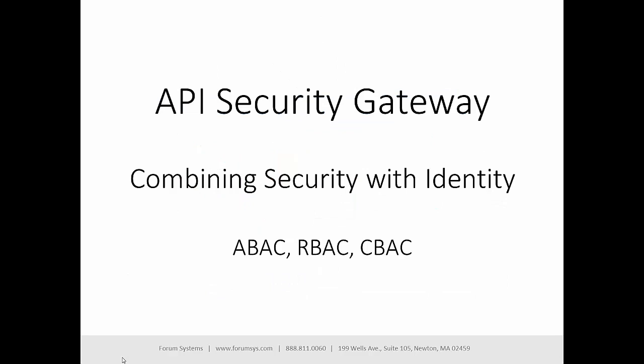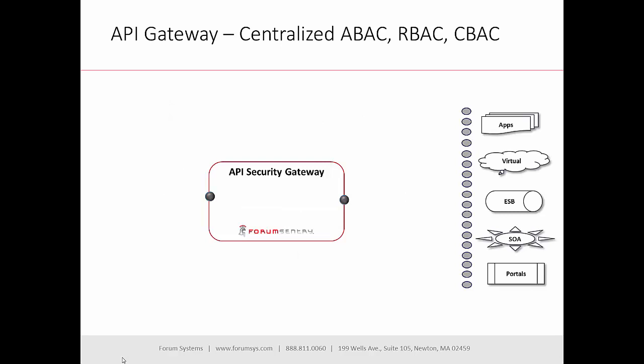How does the gateway do this? So the combination of how the gateway combines security with identity around attribute-based access control, role-based access control, and content-based access control. Let's take a look at how gateways effectively process the information flow. They present effectively a virtual layer, a virtual consuming API, as it's known, a doorway into your services or data. The gateway is a facilitator of information exchange.